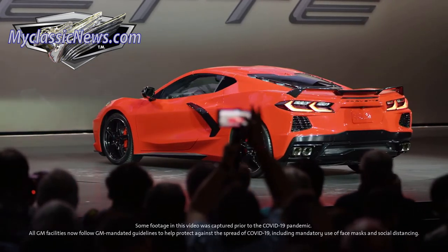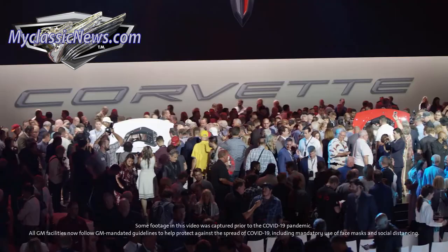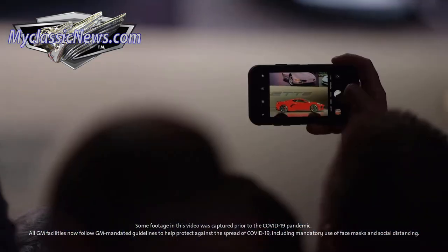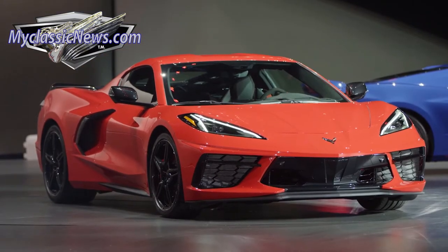Although we all feel a sense of accomplishment for, you know, finally, this was the right time to work on and introduce a mid-engine Corvette. But I'm here to tell you that that is just the tip of the iceberg. Just imagine where it can go from this point. This is just the beginning.